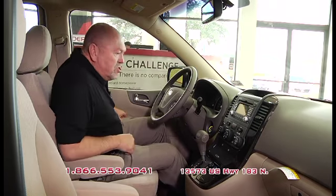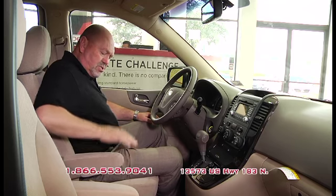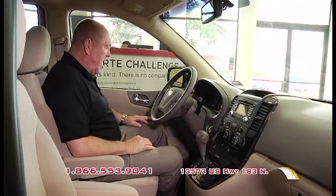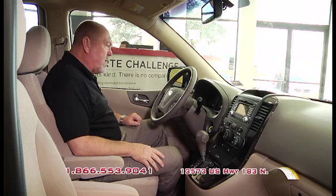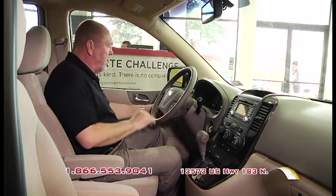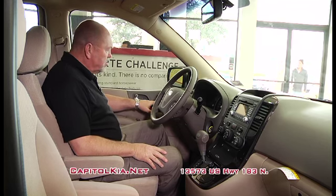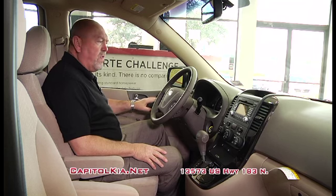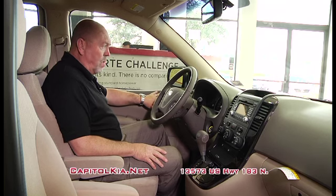Oh, huge cabin. Very comfortable seat. You'll notice that you have an armrest on both the driver and the passenger side, making this captain's chair, this bucket seat, extremely comfortable to sit in. Of course, your tilt wheel is located over to the left-hand side, but this is a unique feature on this vehicle. You'll notice that your power seat features are actually located on the door panel itself.